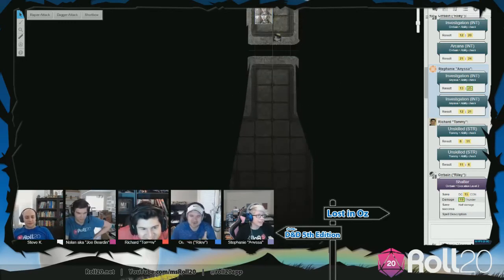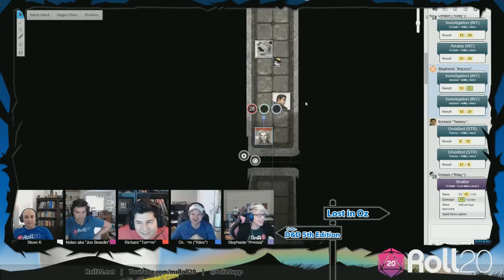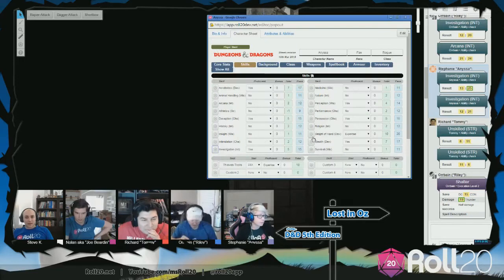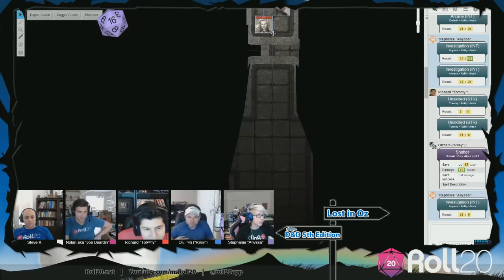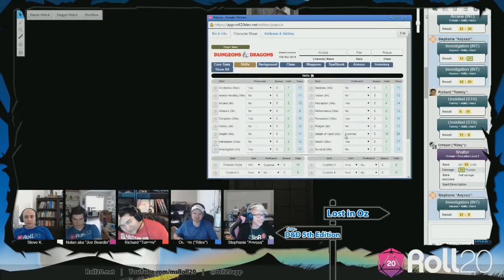For my move action, after the attack action, I move back to the back of the party. They're coming. Should I detect again? While I'm walking back, I just kind of look at it and I go, I knew there was a door there. I just want to make sure we're not walking into something. Can we roll a stealth check now? We're not allowed. The alarms have been set. Definitely not.